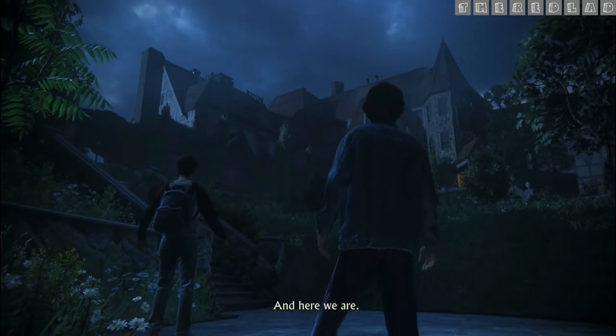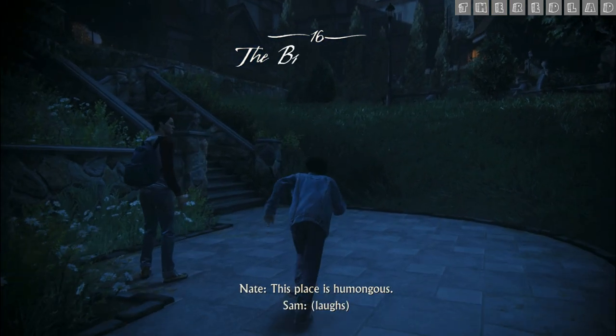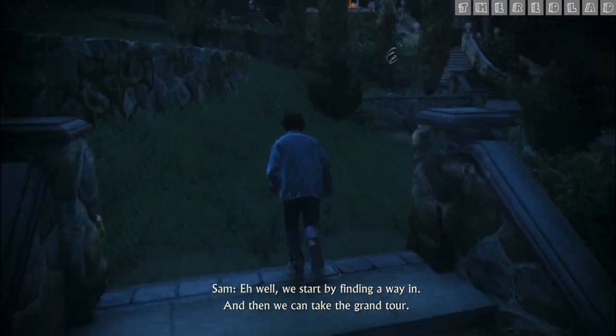And here we are. Whoa. This place is humongous. Where do we even start? We'll start by finding a way in. And then we can take the grand tour.